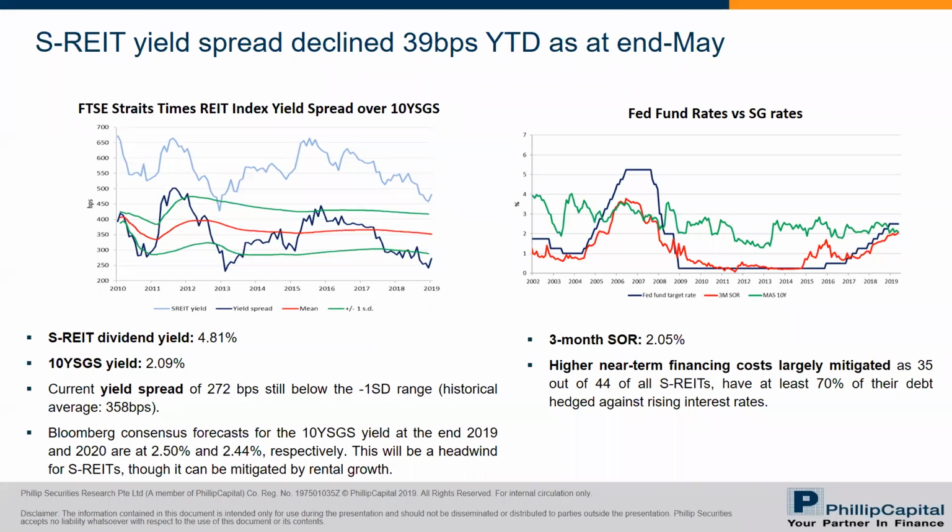And bear in mind that the Bloomberg consensus forecast still factors in an increase in the 10-year SGS at the end of this year and next year. And the 3-month SORA inched back up above the 2% mark to end at 2.05% as at end May.